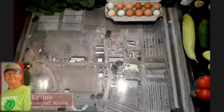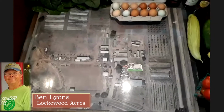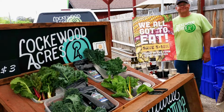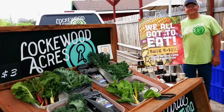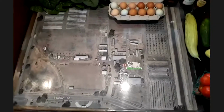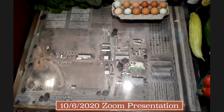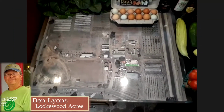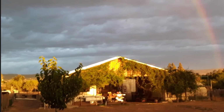As you can see, you are now at Lockewood Acres. It's a 10-acre certified organic farm. We do vegetables, fruits, animals, just about everything you could possibly think of to try and be as self-sustainable as possible. We really didn't start this to be a commercial venture, but it just grew and grew.